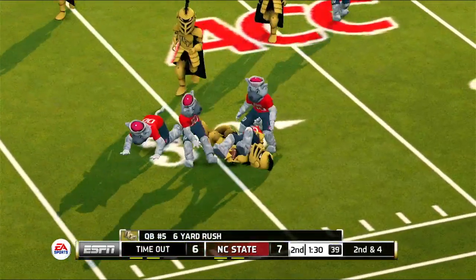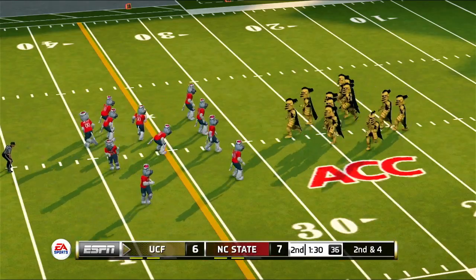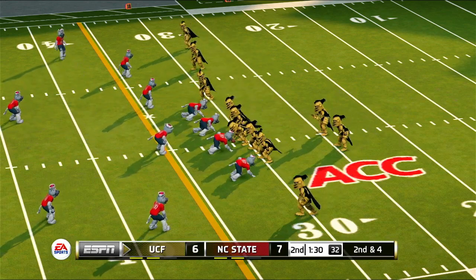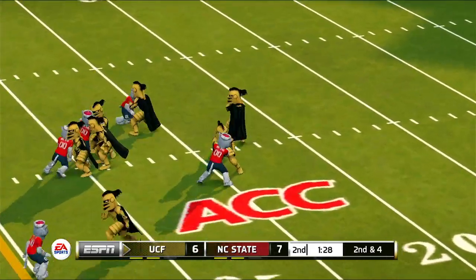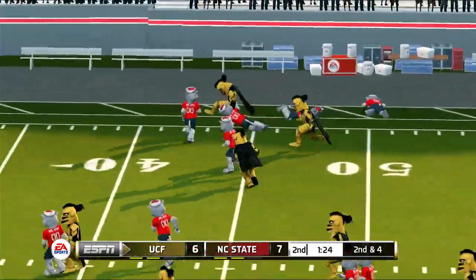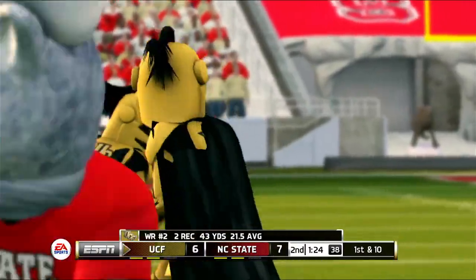He's tackled at the 31-yard line. The Knights will use their first time out of the half. They're about 4 yards away here on second down. Got a man. Watch out here. He's knocked out of bounds around the 45-yard line. That's good for a gain of 24 yards. First down.